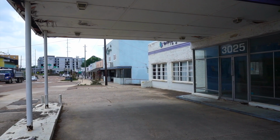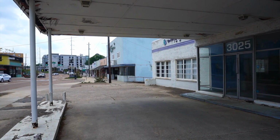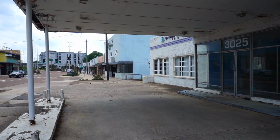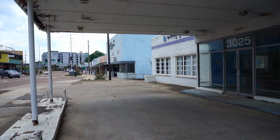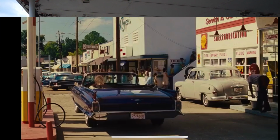Now right here is where this shot was filmed. This Butterfly Yoga was turned into a Shell station. Skeeter was pulling in her car. To the left there, they put in some pumps. You can see the Capri Theater and the rest of the buildings going down the street there on North State Street. To the right was another vehicle and one of the mechanics.